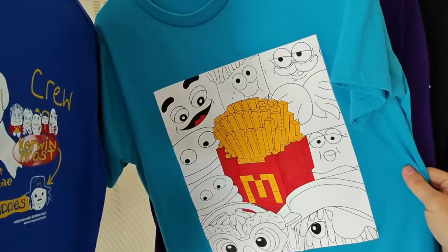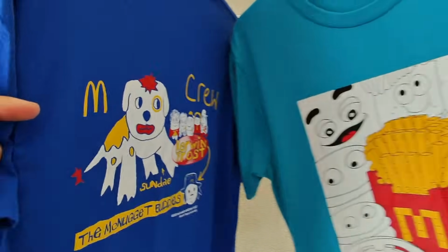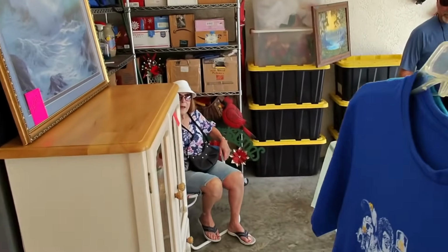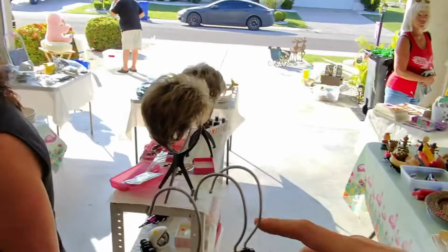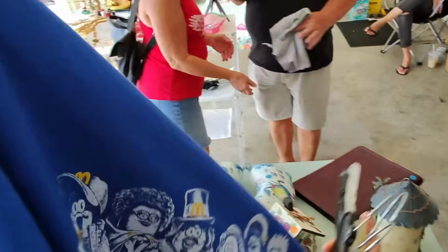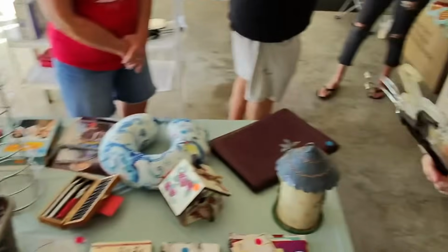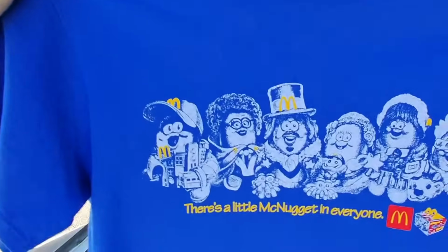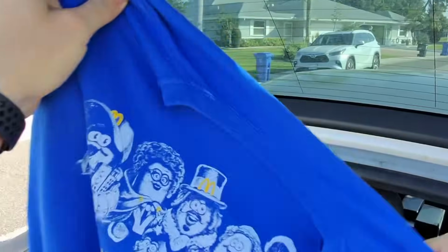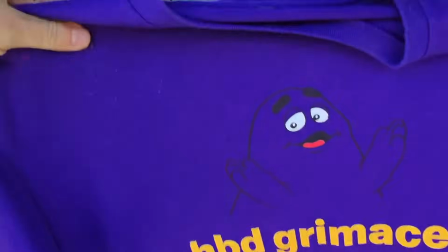Oh yeah. Those are kind of newer. Fun though. How much did you want for the t-shirt? $3 a piece. $3 each. Okay. I'll take the 3. Okay. Let me give you your hangers. I've never seen that graphic before. It's kind of cool. Thank you so much. You want a bag? No, it's fine. Thank you. I appreciate it. Yeah, these are newer. 2023. But kind of cool graphics. There's that one. Happy birthday, Grimace.